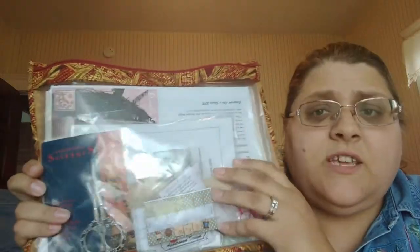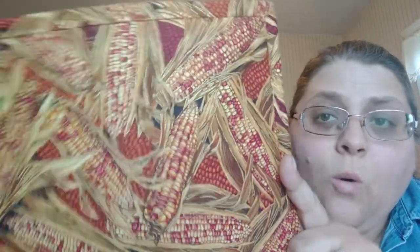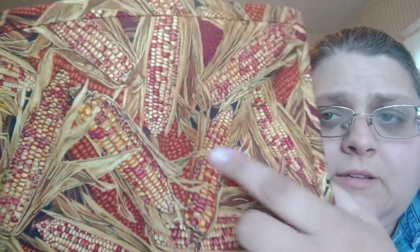So BFF Bags and Pouches, they are on Facebook under BFF Bags and Pouches. They sell gorgeous project bags, vinyl front project pouches. Show them. So, this is the project pouch that I got. Look at this. It's corn. And it's sparklies. You can't see the sparkly, but there's like gold on the funnels, and it glitters.